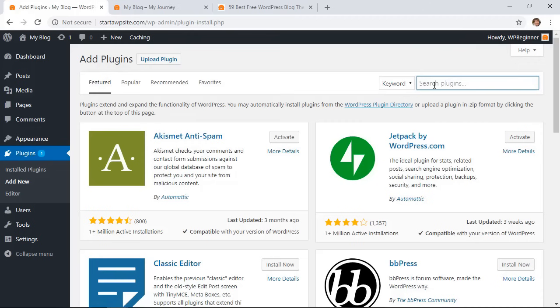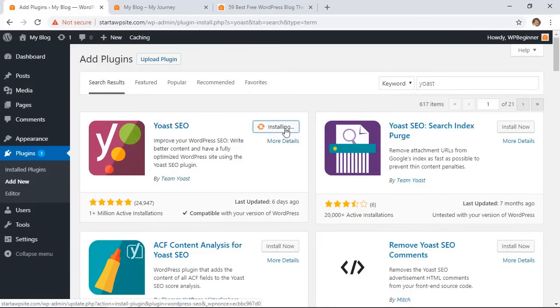So I'm going to just show you the process of installing one and searching for it. For SEO purposes, we always recommend Yoast SEO plugin, and that's this one right here. It simply helps you keep SEO under control. That's a search engine optimization that you want to do for your site to make sure that search engines like Google or Bing or Yahoo can find your site.